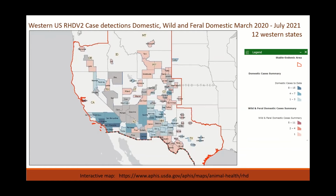In California, you can see we have most of our cases in Southern California, and with the most cases in Los Angeles and Riverside County. And we just recently, in June, had a case in a wild jackrabbit in Alameda County, so up there in the Bay Area.